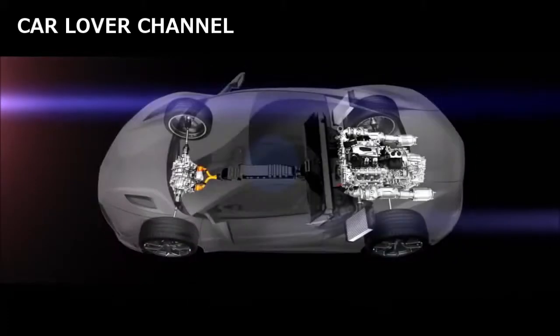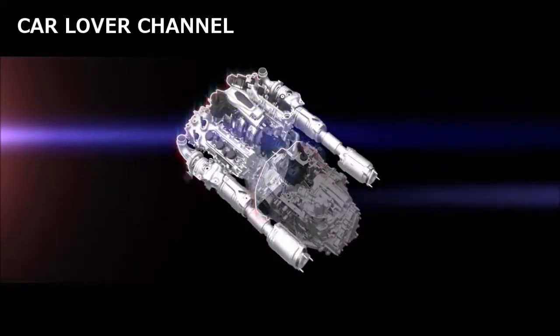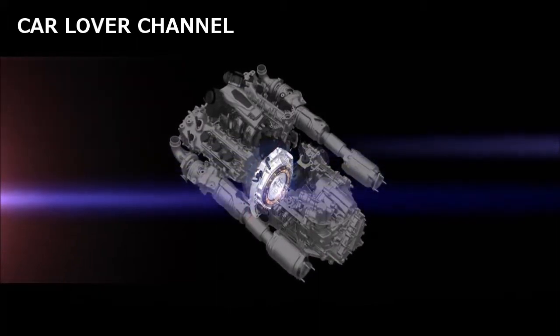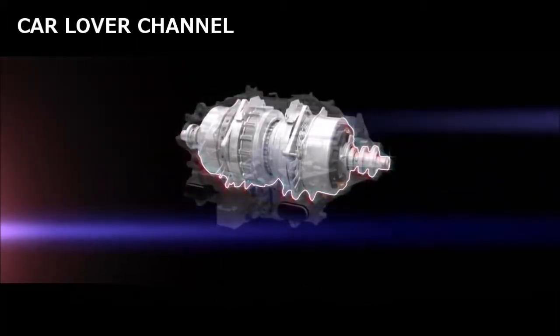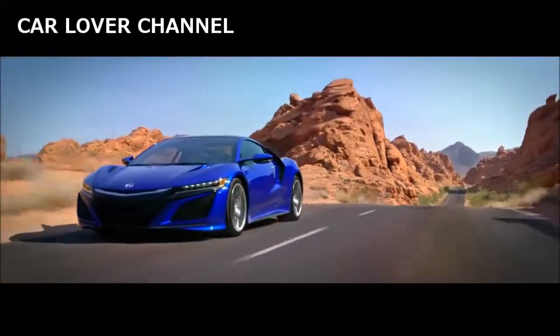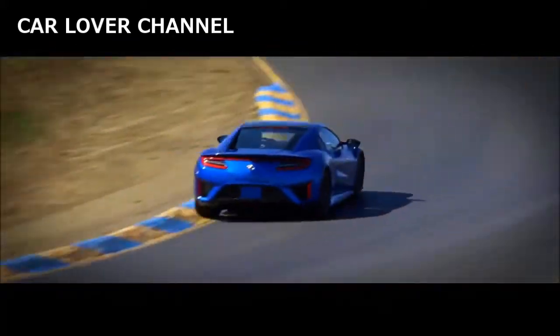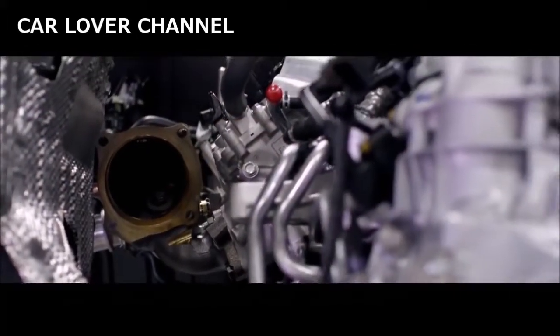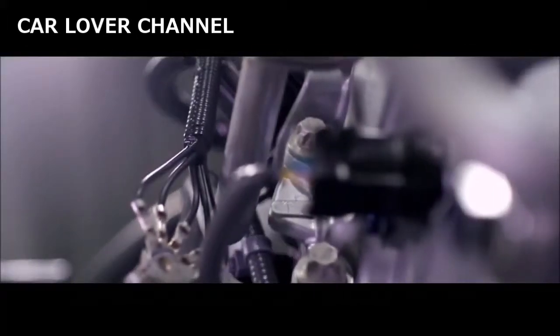Each power unit, comprising engine, 9-speed dual-clutch transmission with direct drive electric motor, and front twin motor unit, is bench tested and broken in to ensure that every NSX is ready when the customer receives it. We evaluate every gear, the individual components we single out.